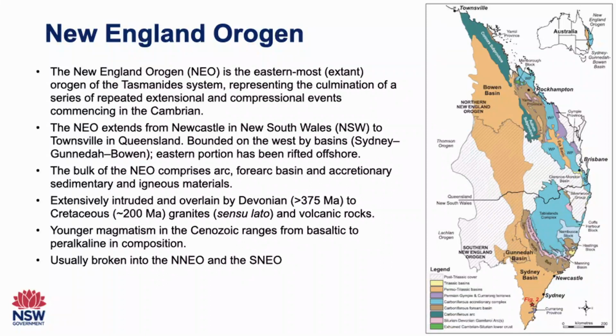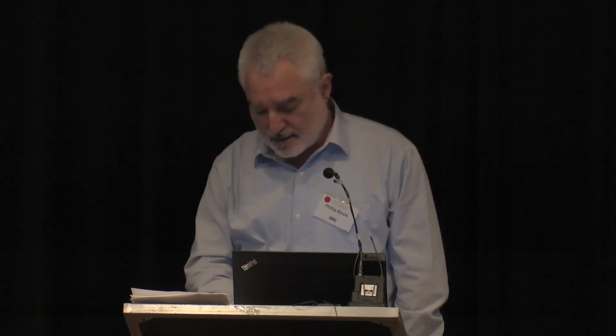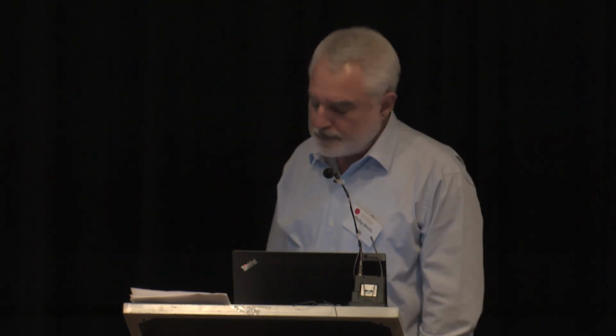But interestingly, from a metallogenic point of view, it does mark a very stark contrast between the two, and the overall complexity in the evolution between the north and south is also stark.